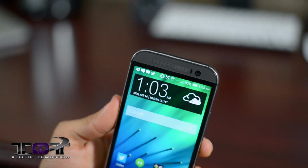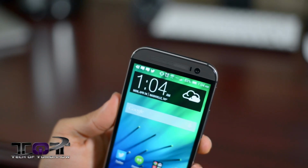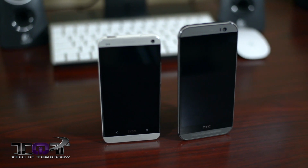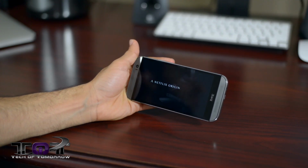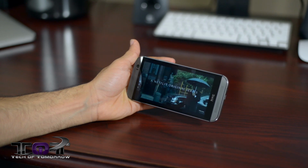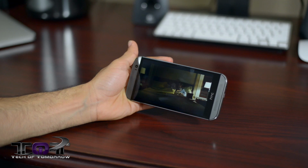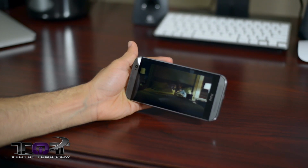Next, and the best feature of them all, is the BoomSound speaker. The original HTC One was the best sounding phone ever. The new HTC One has BoomSound 2.0. They are 20% louder and have a wider range of audio frequencies. So now this is the best speaker on any phone ever.